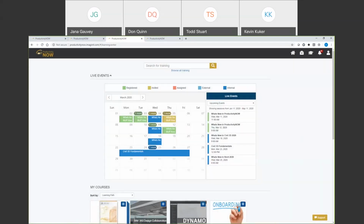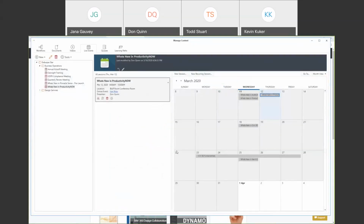I'm going to go back into Manage Content for just a little bit so we can see what it's going to look like for the presenter or the event organizer if they want to come in and learn about who's registered for the event, or if they want to start tracking some information for the event. They can come in here to manage content, and they can also go into the enroll users dialog. I'll show you that in a bit.